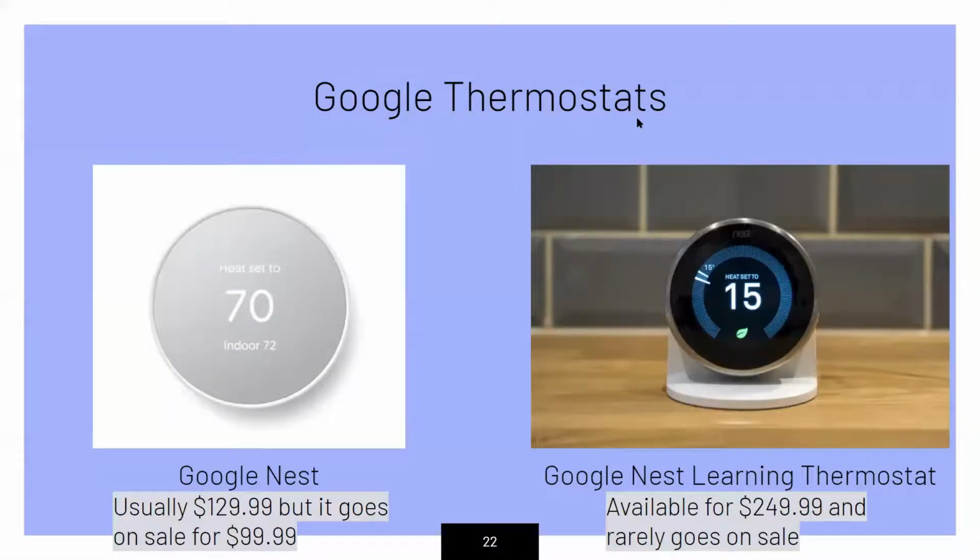So Google is offering two Google thermostats currently. One is the Google Nest, which is usually $129.99, but it goes on sale for $99.99. Another product that they're offering with the thermostats is the Google Nest Learning Thermostat. It's available for $249, but it rarely goes on sale.